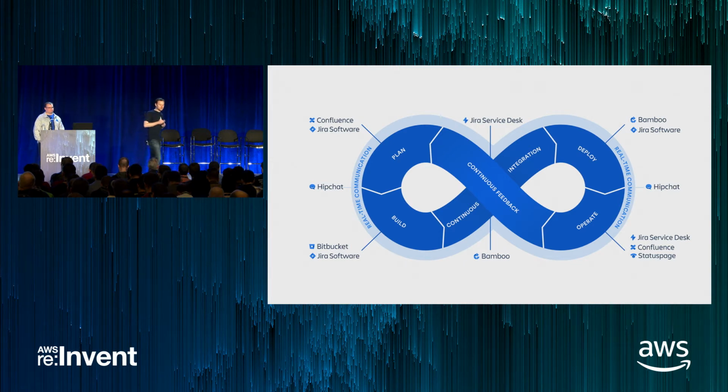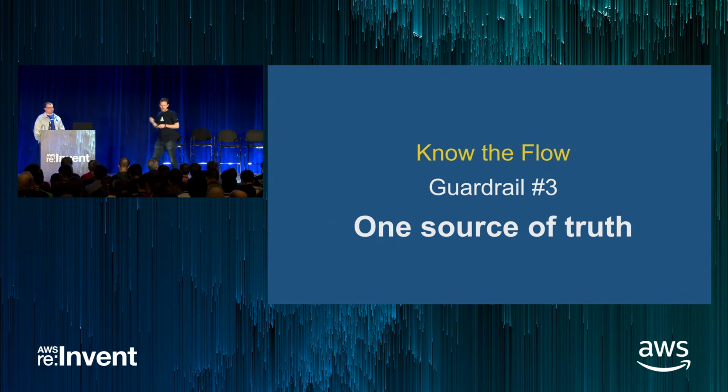But having tools and process in place for our day-to-day work and our incident response process, it's not just convenient because it allows us to heavily dogfood our own products or build empathy with users. It does both of these things. But it's exactly the opposite. With all comms and data flowing through a single system, Jira, we have the perfect way to truly understand and know the flow of work throughout our teams and across our organization. Which brings me to our third guardrail, maintain one source of truth.